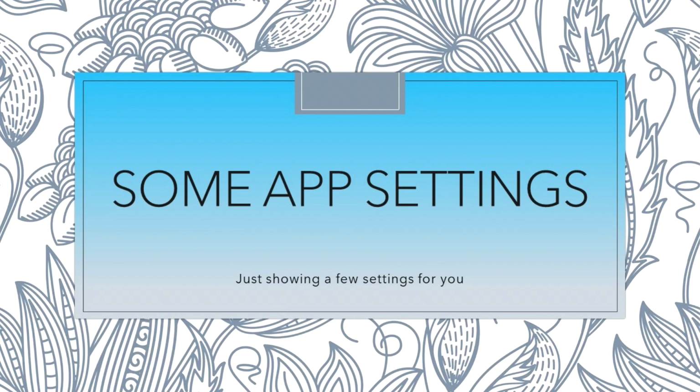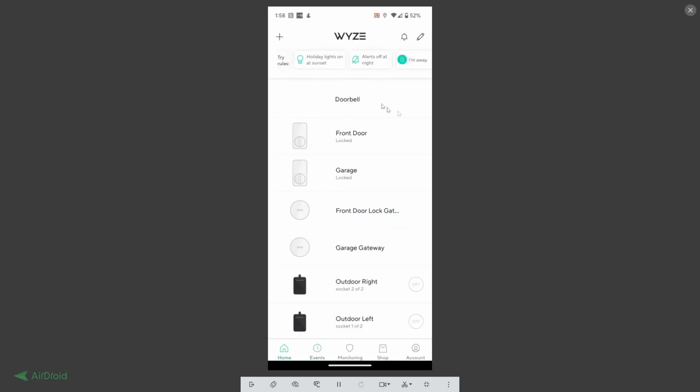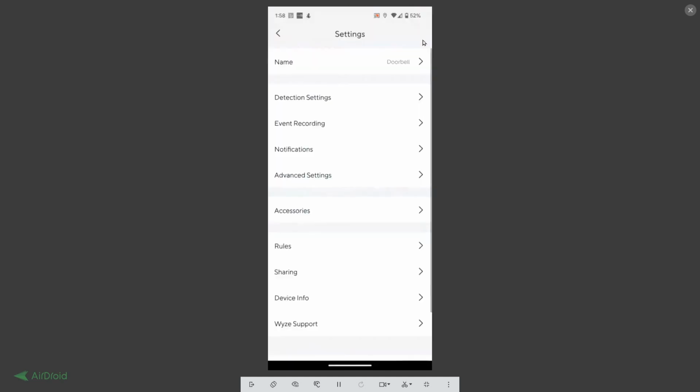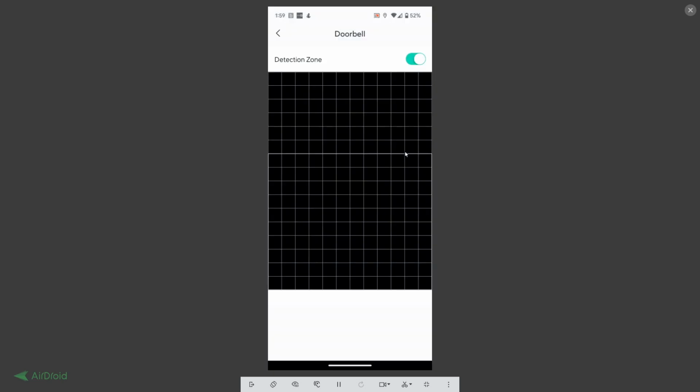subscription service. Here you're going to be able to see just a few of the settings that I'm using, and hopefully it'll help you in your settings also. I'll go home, and once I'm home I'll tap on the doorbell, and then I'll go up here to settings. When you come down to settings, first I'll just show you on detection settings the detection zone. Let's take a look at what I've done.